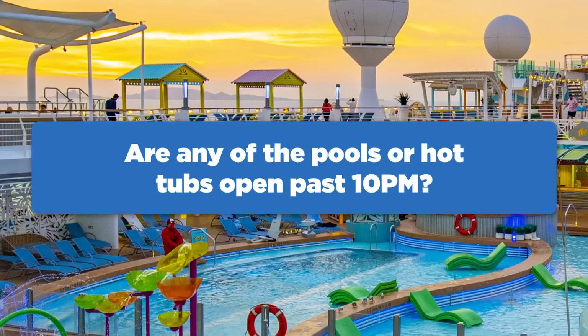So, we're going to Coco Cay next week when we're on Wonder. We didn't book anything because their prices are too high. I'm not paying for it. So we'll enjoy our time at the freebies. We're going on Harmony of the Seas this weekend.